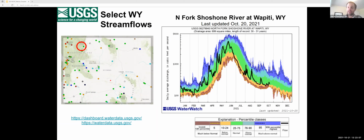So just to kind of take a snapshot of some select gauges around the state, the North Fork of the Shoshone, it's been kind of hanging in near normal conditions for the last couple months, but it tends to be towards that lower end, pretty close to that 25 to 30th percentile. So not a lot of fall rain or melting snow kind of moving through that system as of yet, as we recede into winter base flows up there. Next, please.